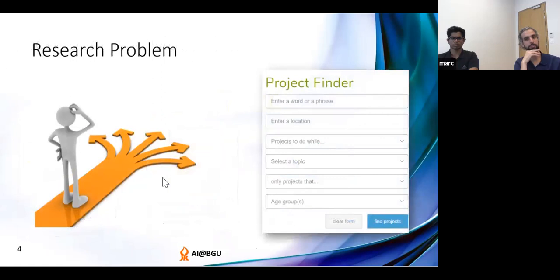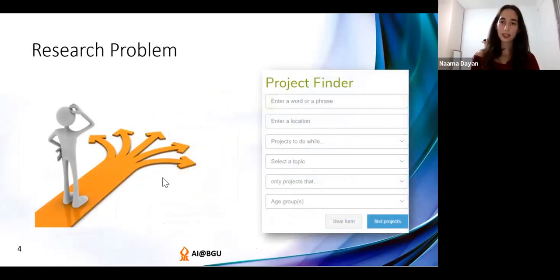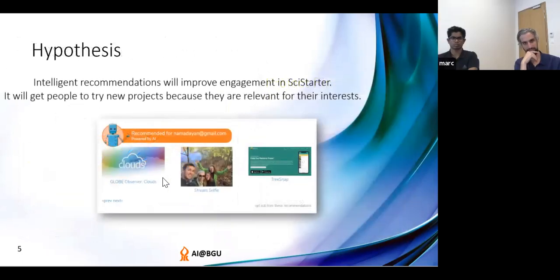But the 65,000 people are all people that have made an account. Yeah, they have an account in SciStarter. Okay. But not all of them are active.